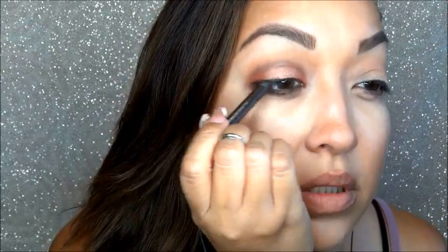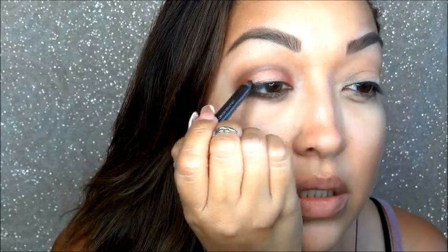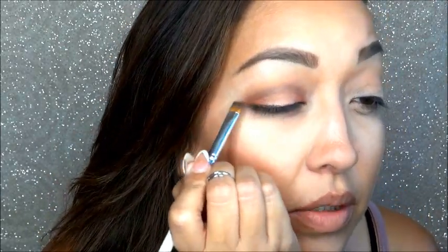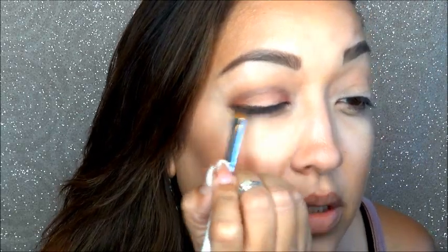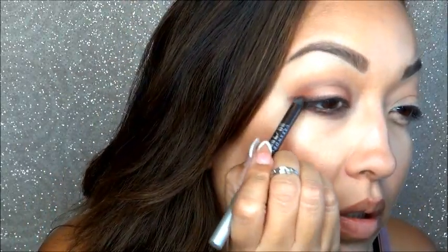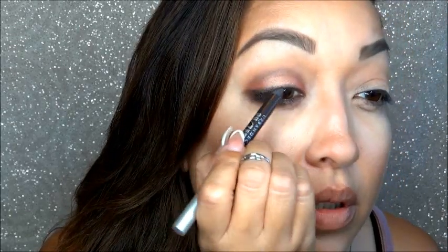But what I like about them is they glide on, like it says, glide on. But they give you a bit of time before it sets to kind of buff it out with the brush, if that's what you want to do, which I do, because again today I'm trying to do like a soft look. And there you go. If you want to touch it up so it's a little bit more vibrant there. You buffed out a little too much, which happened.